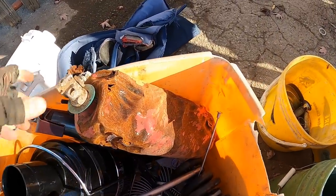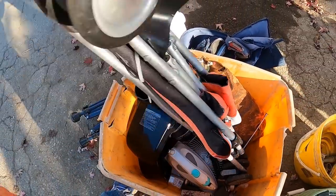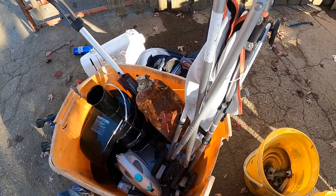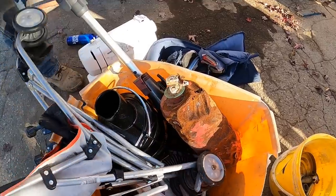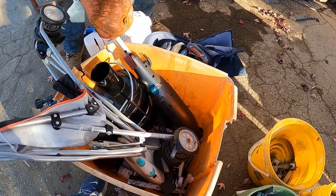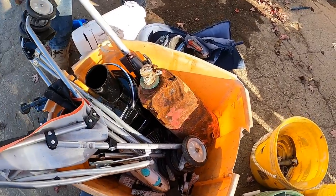What I've got here is an old fire extinguisher. Come on, you gotta keep that. It's got a hole in it. I know, we're not supposed to mess with them at all. I found that in an old dump.